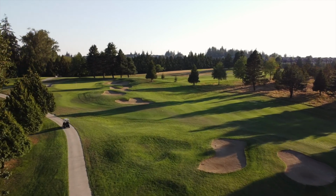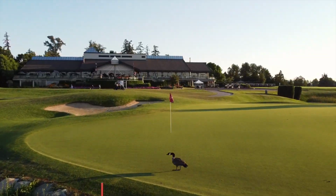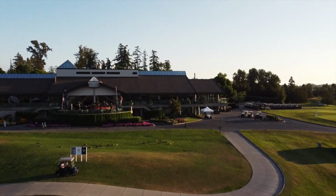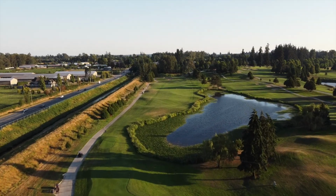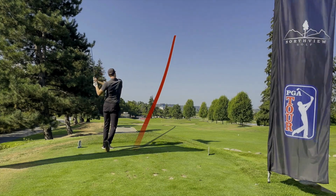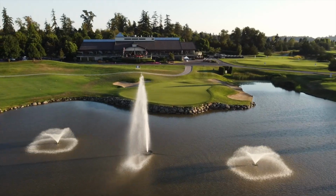So this is my first ever tour experience golf round and one of the most challenging and enjoyable rounds I've had this year. Massive shout out to Northview Golf Country Club for putting together an epic event. The Ridge course was such a treat to play. So you got the PGA Tour flags, the scorecards, the Air Canada Championship trophy, and absurdly pure playing conditions top to bottom.